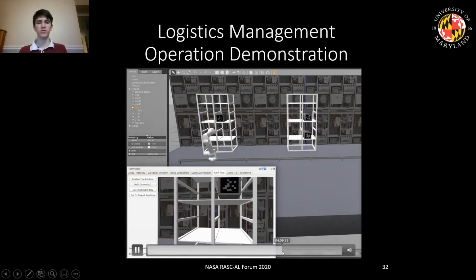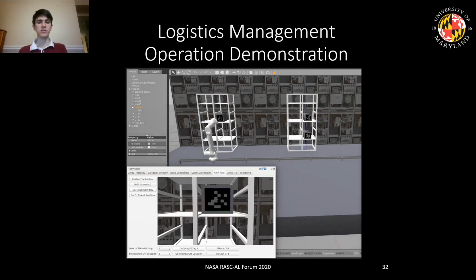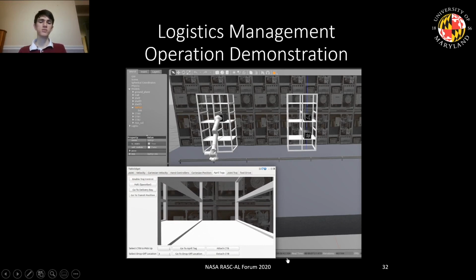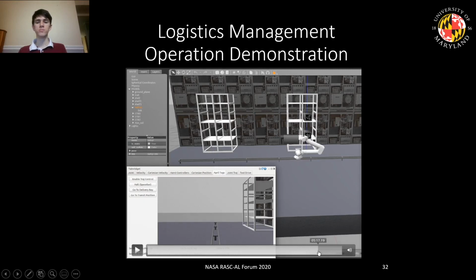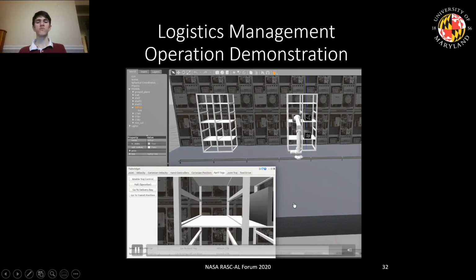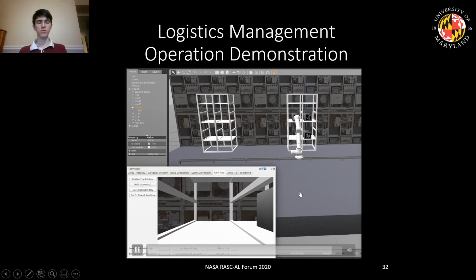Let's fast forward back to the first rack, grabbing onto cargo transfer bag 1, and selecting the third drop-off location. There it is. Now it is attached. Let us fast forward to the drop-off. There we go. And similarly to the second one, we are going to go up and over and place it onto the shelf. There we go. And that's about it.